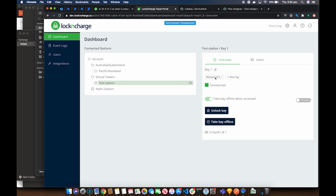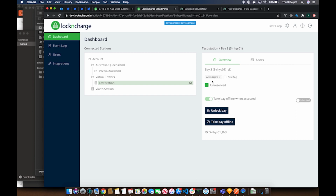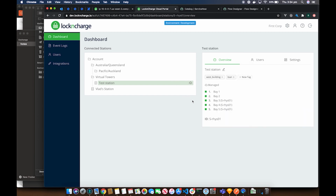This one's been set to MacBook Pro, and another has been set to Acer Aspire. This will allow the integration to select and assign the correct bay based on the device type requested by the kiosk user. For this particular integration, this is all the pre-configuration that is required in the LocknCharge cloud platform.